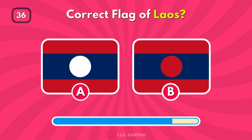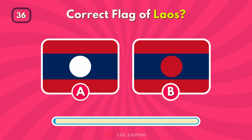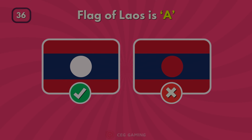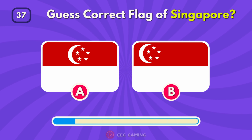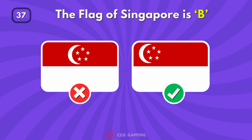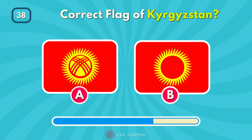Question 36. Tell me the correct flag of Laos. Question 37. Which side's flag of Singapore is accurate? Question 38. Guess the flag of Kyrgyzstan.